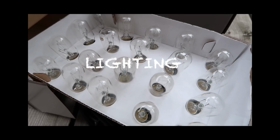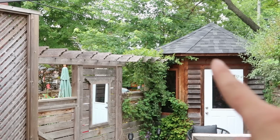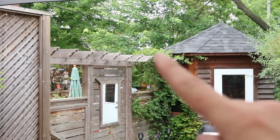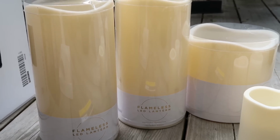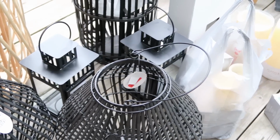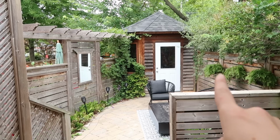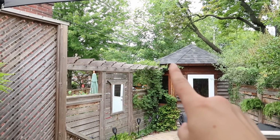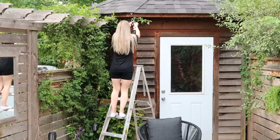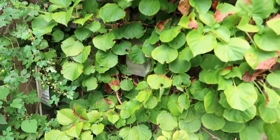Lighting is probably my favorite part of any outdoor space. It always brings it to life. So I'm adding some twinkle lights up above the living space here and then putting in some LED candles throughout the space inside lanterns. It's really going to set the mood, make it look really cozy and intimate and warm. As you can see, the fences are all at different heights, so I decided to hang my lights from the top fence to this shed back here, and there conveniently was a plug. So that worked out really well for me.